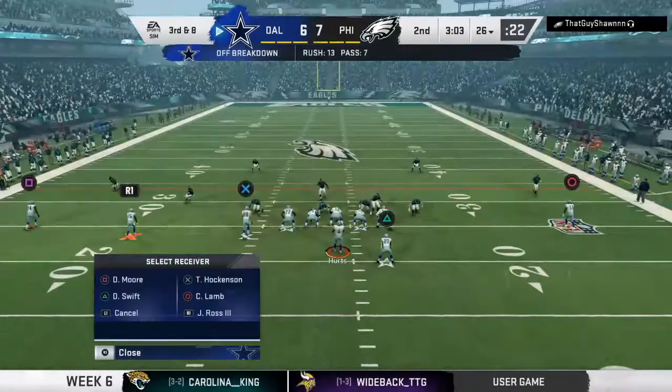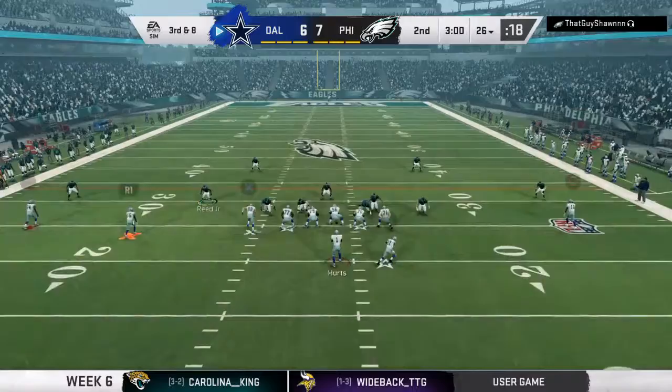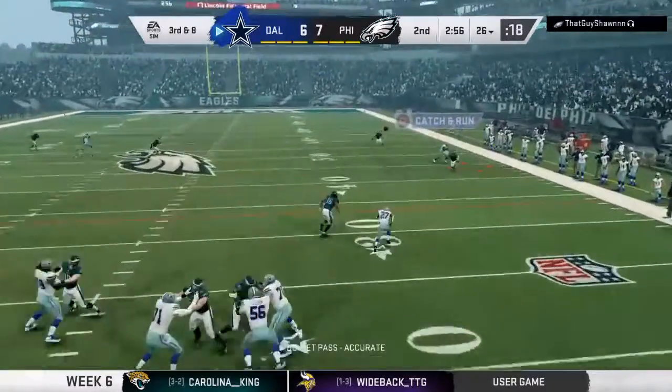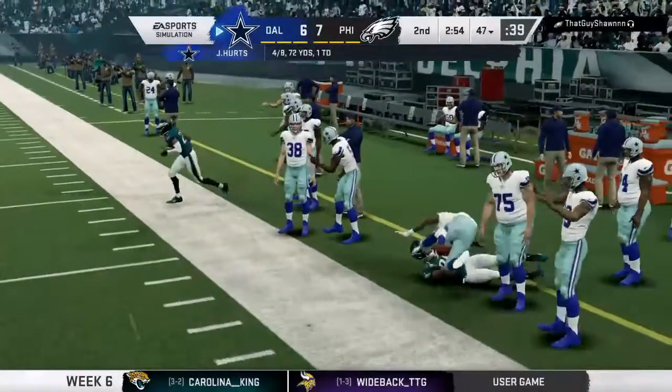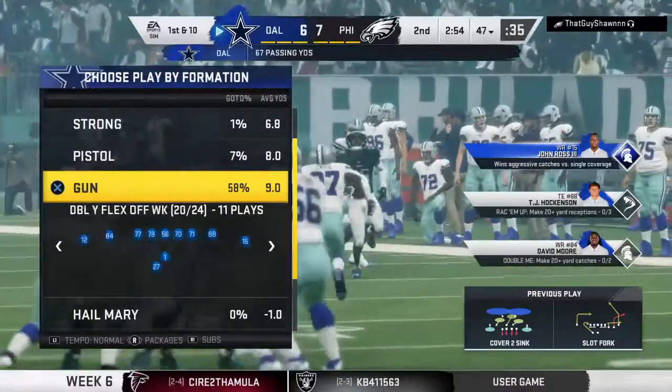The Cowboys on 3rd down. They've been near perfect, 4 for 5 to this point. This is 3rd and 8. Back to throw. Got his man on the comebacker. It's Lamb, and a nice gain of 21 yards.